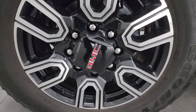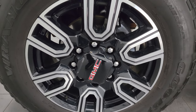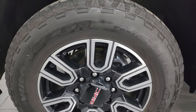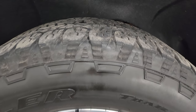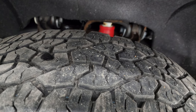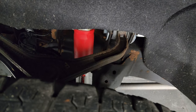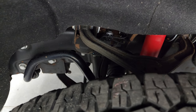This one comes with the 20-inch painted and polished aluminum wheels, one of the best-looking wheels on the GMC heavy-duty trucks, and it has Goodyear Wrangler Trailrunner tires. These are all-terrain LT275-65R20s. I would say they have right around half the tread left on them. It does have the Z71 suspension package with the Rancho shocks, but that comes standard on the AT4.